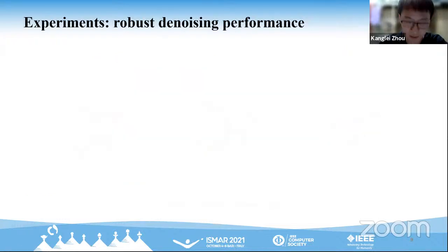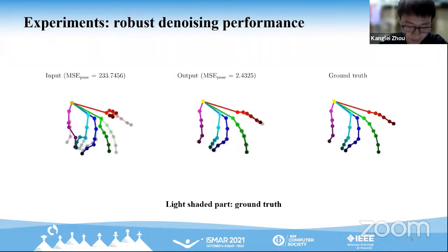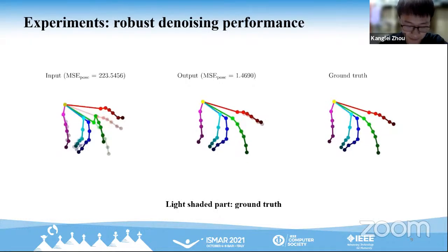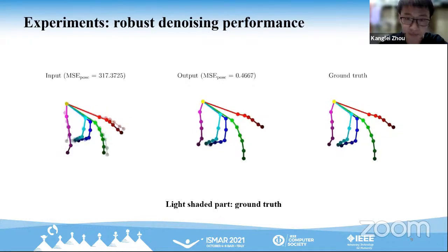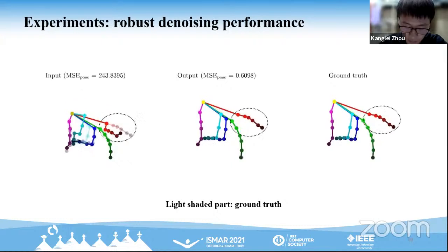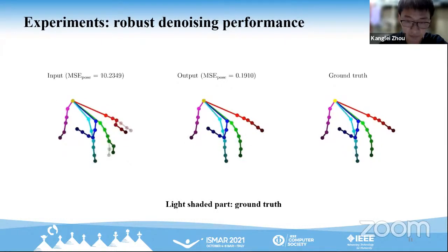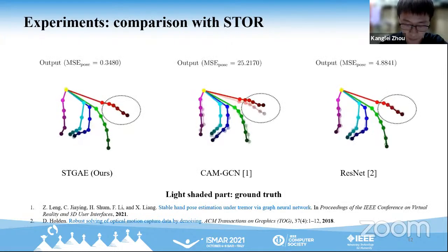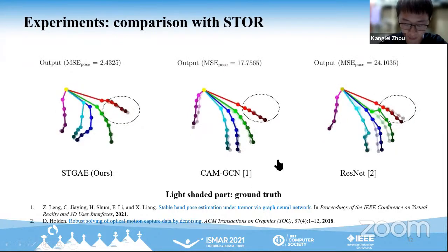Experiment, robust denoising performance. A live demo of hand motion denoising using our method, STGE. As can be seen, for a deformed motion, STGE worked pretty well. Comparison with SOTA. For deformed motion, our method works better than SOTA methods.